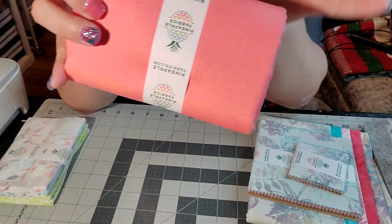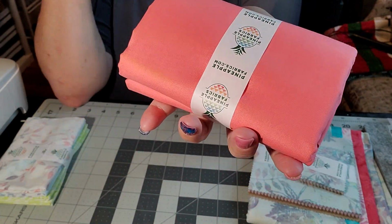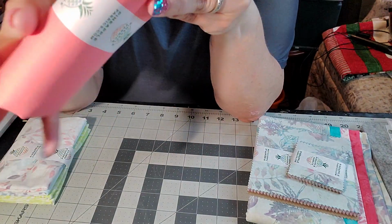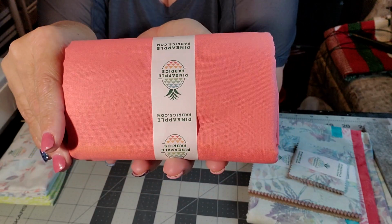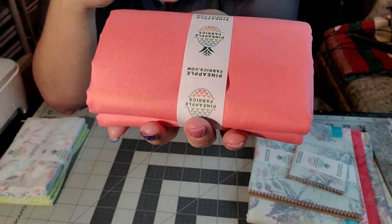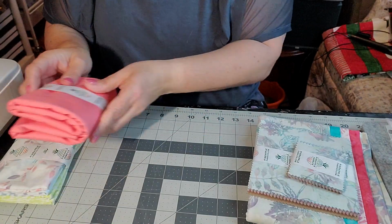Then we got a 1-yard cut in a coordinating solid. I've not opened them up, as you could tell, to see what it is on the selvage. But I'm not going to open it because then I'll never get it back. So we got a really pretty peach solid.